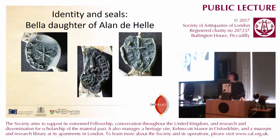All of these are her seal. What's she doing there? Well, we can trace how Bella thinks about herself, I think, how she thinks about her status, how she thinks about what she can do, maybe even her confidence, by looking at these different images.